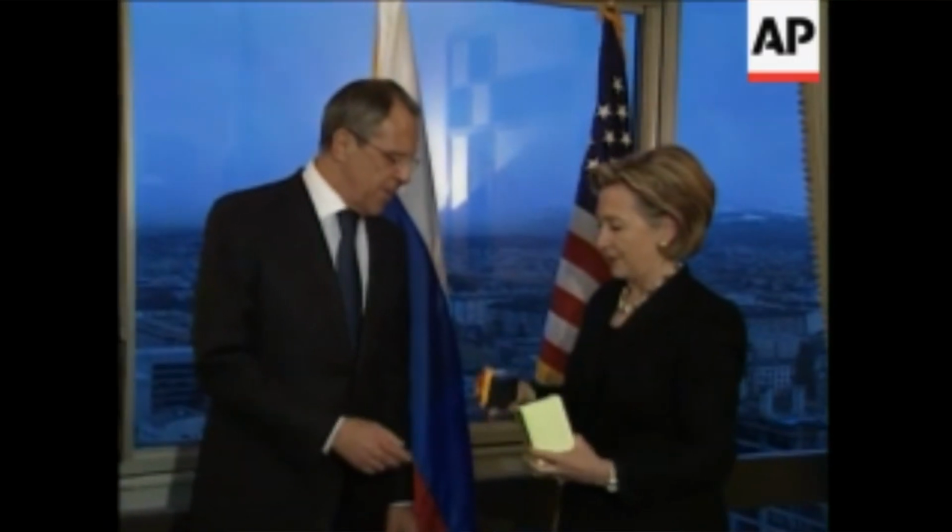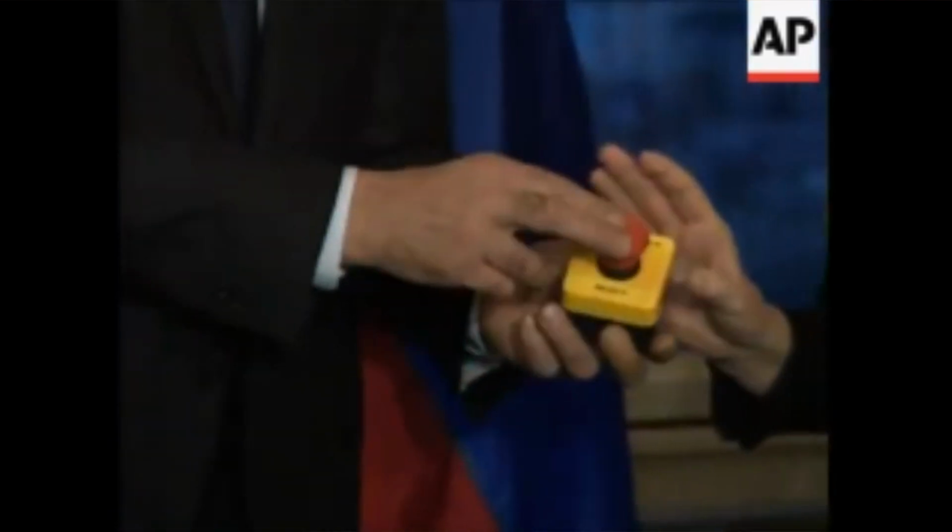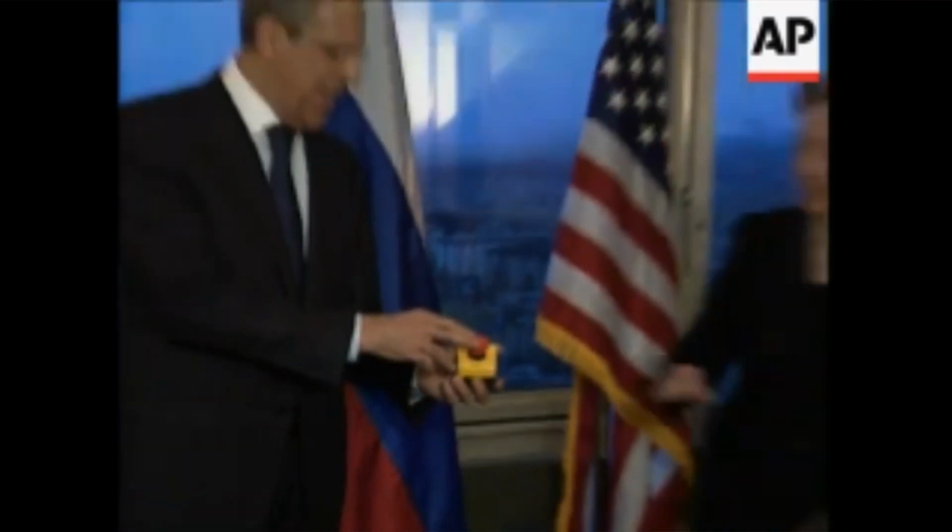So here's a real life example. Way back in 2009, US Secretary of State Hillary Clinton met with the Russian Foreign Minister Sergei Lavrov to symbolize a new beginning. Now, of course, they didn't have AI back then, but imagine with me for a second they did. So she presented him with a reset button. And this reset button represented a fresh start in the US-Russian relationships. I wish we had that reset button today.